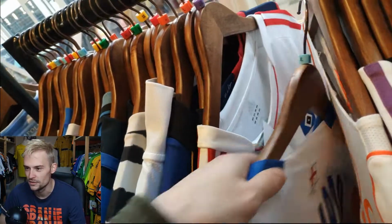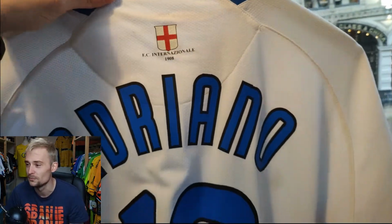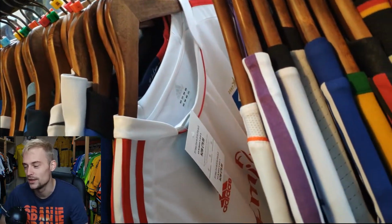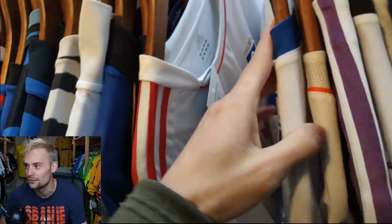Adriano Inter shirt. One of my favourite players. Really, really love this one. Brand new with tags. Extra large, £250. If that was a medium, I mean, I wouldn't get it because it's expensive, but I would love that shirt.